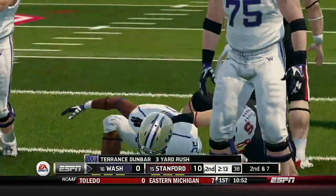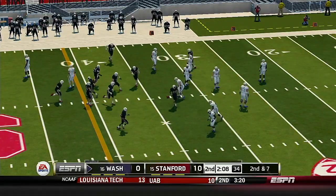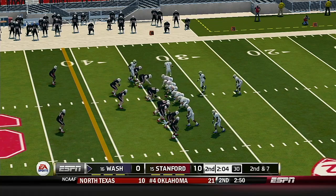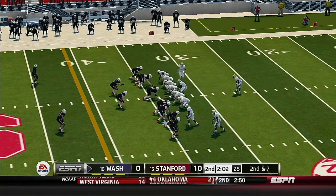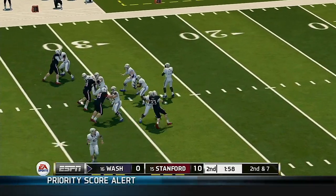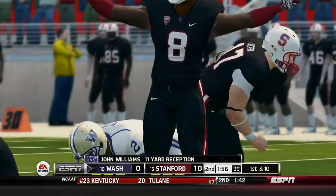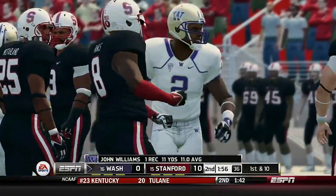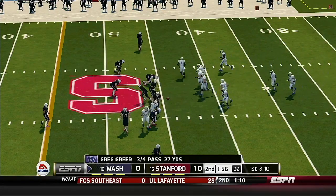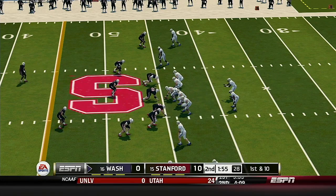Tackle around the 33-yard line. And he's got the junior. Tackles at the 44-yard line. First down.